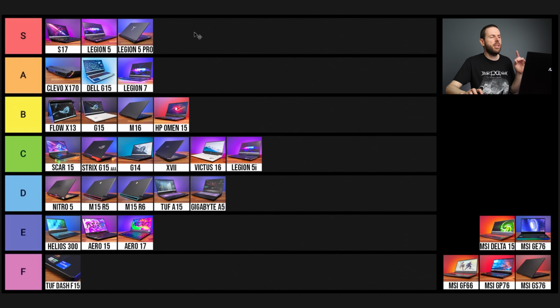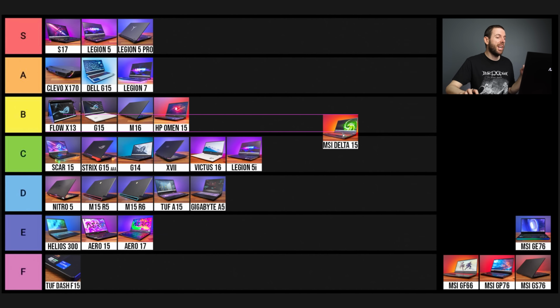Now that said, I think the Legion 5 Pro goes up to 3070 graphics, while the Legion 7 goes up to 3080. So if you are really after that higher tier GPU, the Legion 7 might be your only option. Next up is MSI's Delta 15. So this is one of the only gaming laptops currently on the market that uses both an AMD CPU and an AMD GPU.